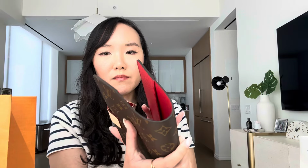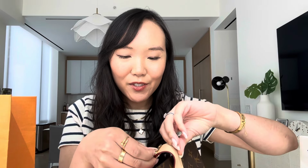So yeah, it's made of canvas. I think the inside might be red leather, and then of course we have the little bit of the leather here. I'm going to take the stickers off here, and the hardware is very shiny since it is brand new.